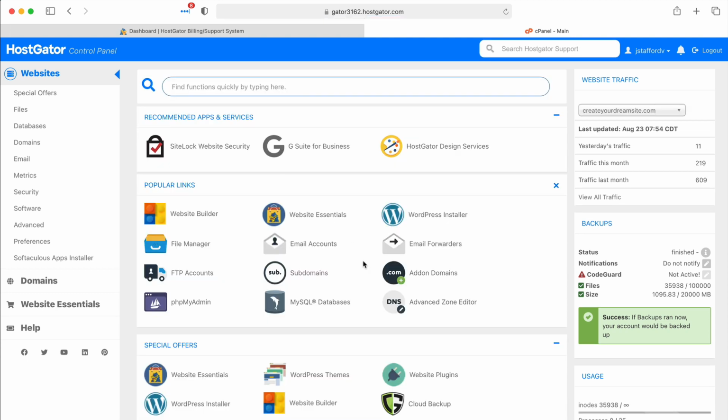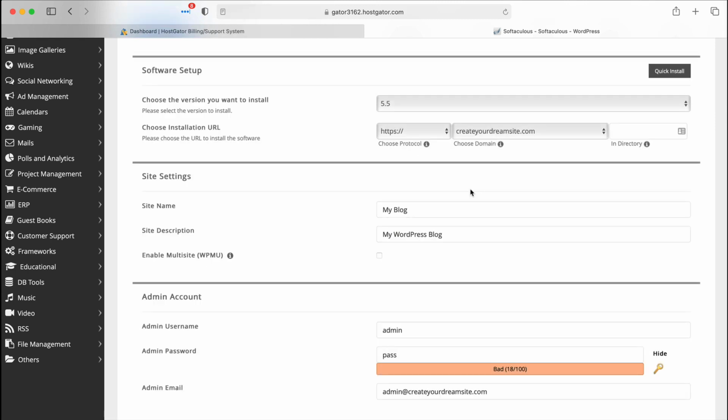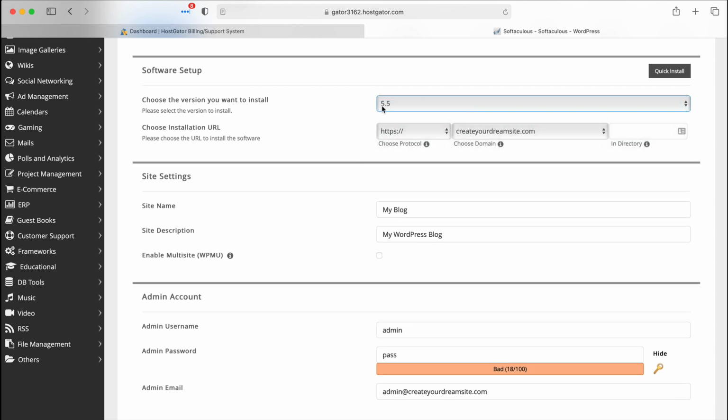Head back. And then right here under popular links, you want to click on WordPress installer. And this is how we're going to install WordPress. It's real simple. So all you're going to do is click on install now. And right here, you want to make sure you select your domain name. I have several here. You're probably just going to have one. So pick the one you just purchased. We have the latest software right here for the WordPress install, so WordPress 5.5.